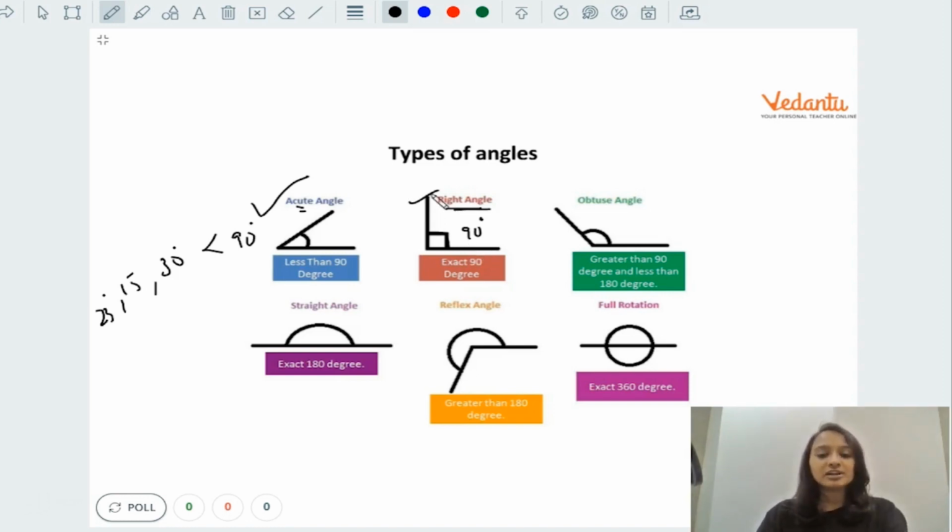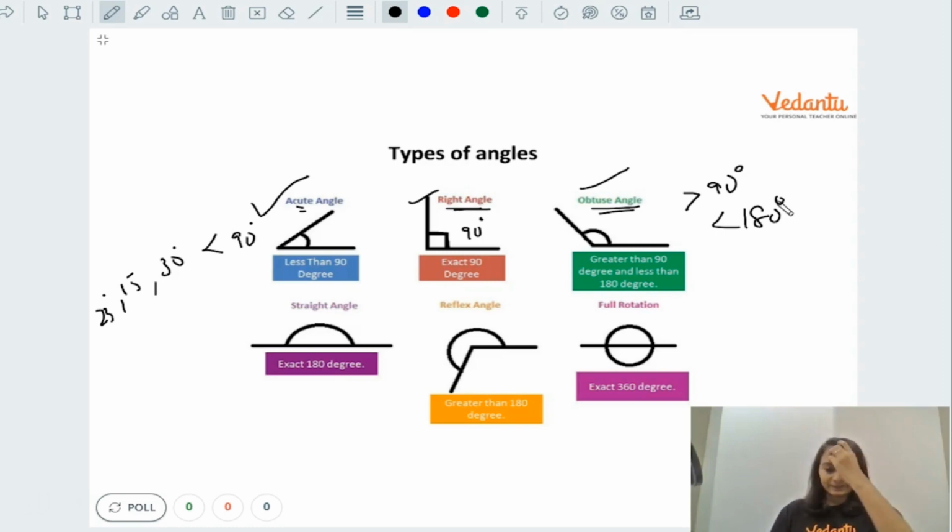Right, now we know about the acute angle and the right angle. Let's see the obtuse angle. Yes, this is everybody's favorite. What is an obtuse angle? It is something greater than 90 degrees, but it has one more condition: it has to be less than 180 degrees. These are the two conditions for an obtuse angle. It is not only something greater than 90, because that could also be greater than 180. For an obtuse angle, it has to be greater than 90, but strictly less than 180. That is all about the obtuse angle.